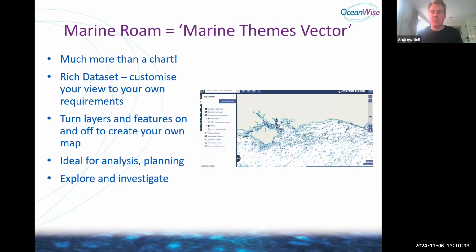So this brings us on to the next product, which is Marine Roam. This is the Marine Themes vector data set. This is a data set rather than a chart. These data sets have been built by OceanWise using data from the hydrographic offices and other sources to create what we refer to as intelligent mapping. So predominantly the hydrographic office supports navigational information, again, which is limited to those features that are critical to navigation, but then we bring in other added value, other sources of information that build these products. So for example, we have a completely separate wrecks database, which will have all wrecks on, not just those that are significant to navigation.